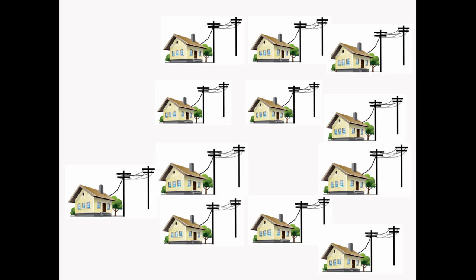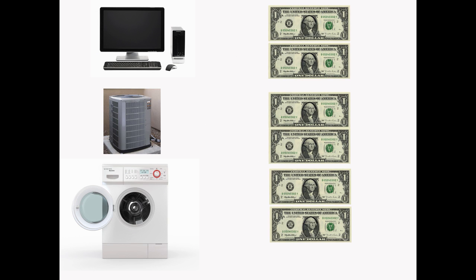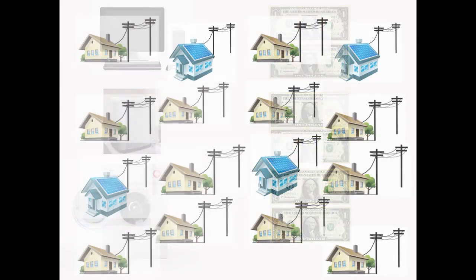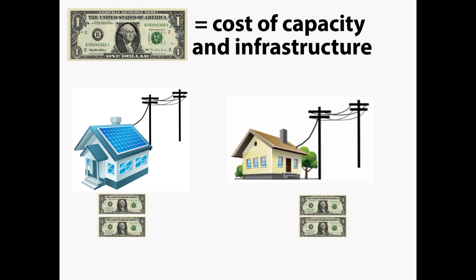Under the current rate structure, everyone pays their fair share of the co-op's infrastructure costs. The more you use, the more you pay, ensuring there's enough capacity for all co-op members during rush hour. But with net metering, a cost shift occurs. The net meterer is no longer paying for their fair share of the full capacity and infrastructure costs, even though at times he or she uses the system just as much as a non-net metering customer.